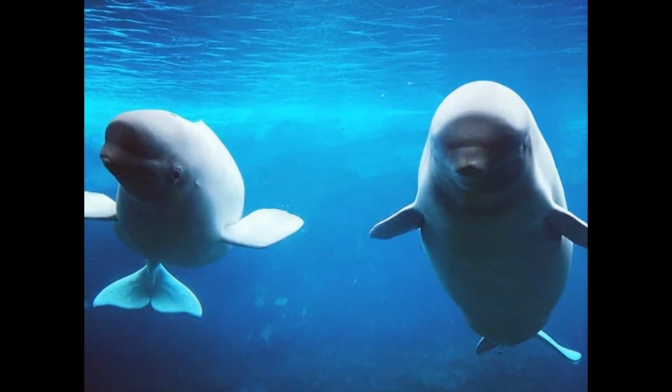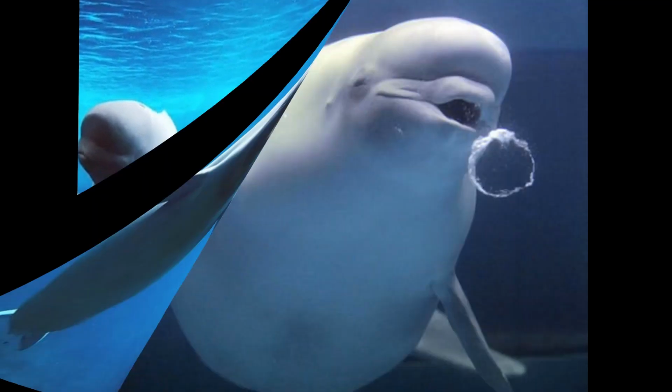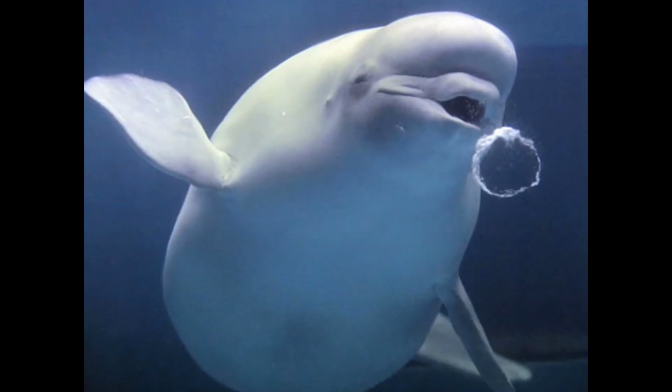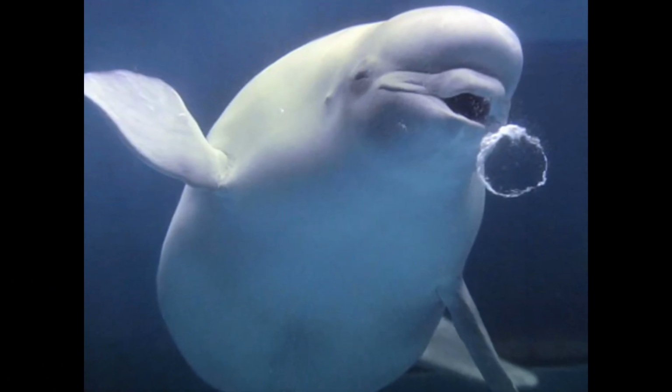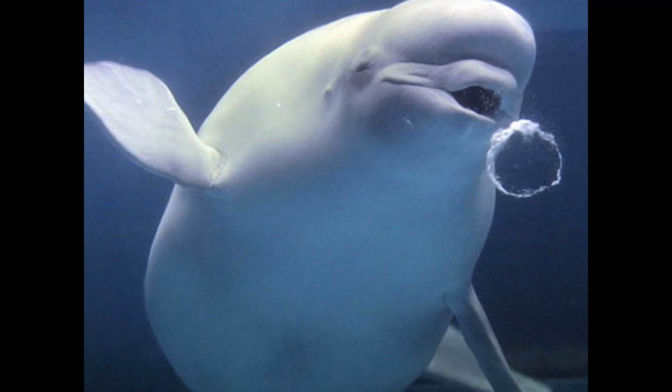Unlike most other cetacean species, belugas lack a prominent dorsal fin. Instead, they have a series of bumps along their back, called a dorsal ridge, which helps them maneuver under ice and prevents ice from forming on their skin.